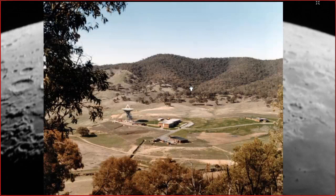Deep Space Station 42 at Tidbinbilla is just the other side of the Murrumbidgee, shielded from any radio interference problems by a ridge running along the Murrumbidgee. It comprised one single 85-foot or 26-meter diameter antenna with hour angle declination equatorial mount, an operations building, a canteen and a powerhouse. It had all the facilities of that era.